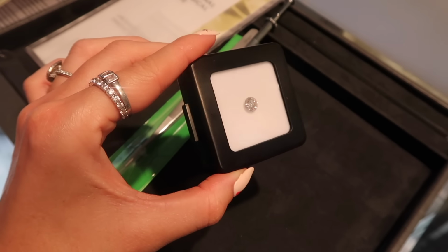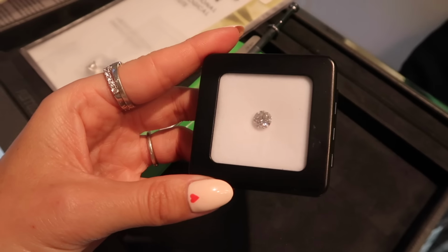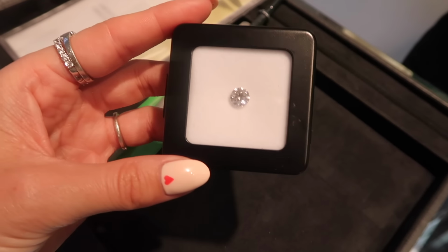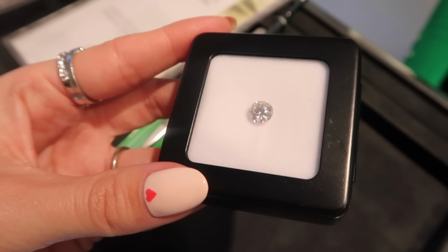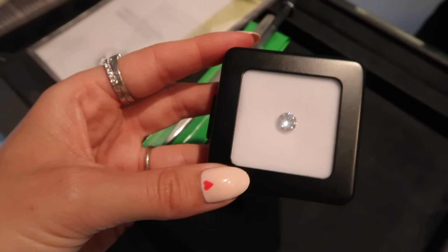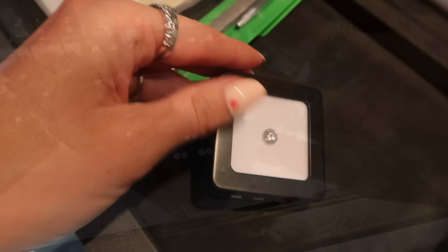So here we have got something very special. This is a loose stone. So what you could do, for example, is if you've got a heritage bit of jewellery from your grandma or something that you've had in your family for generations, maybe you want a bigger stone in any piece of jewellery, you could buy a loose stone. How gorgeous is that? And add it to some of your existing jewellery. That's such a nice way of adding a diamond to your jewellery. It could be a piece that doesn't have a diamond in it already. Absolutely. What a fabulous idea.